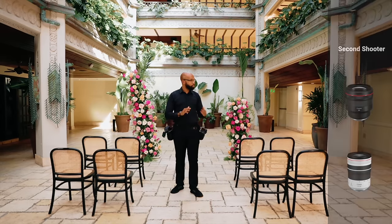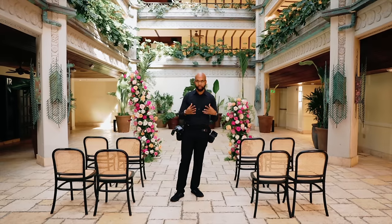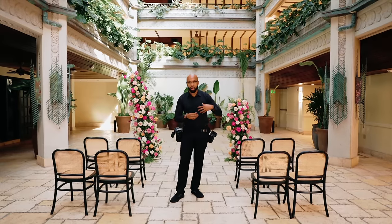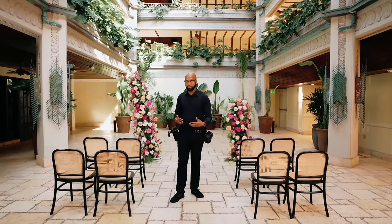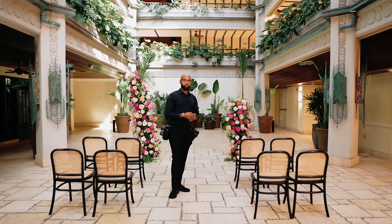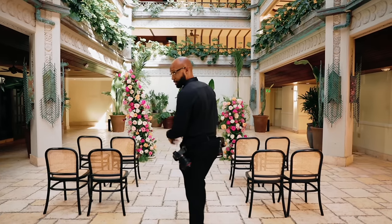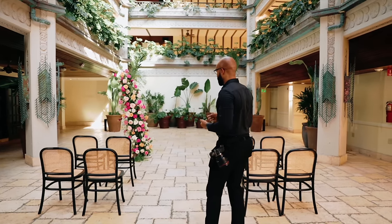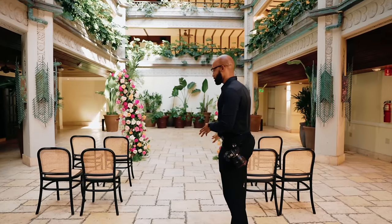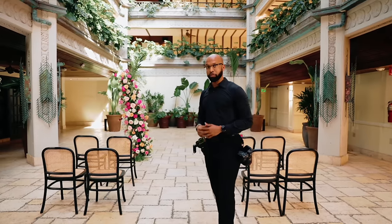I also like to tell my second shooters to get shots of people in the crowd, whether they're laughing, smiling, reacting to the bride coming down, the emotional vows, what have you. But we do that until the recessional, where when they're coming down, I'm back at the middle of the aisle at the end, getting everyone coming down. And I also like to tell the bride and groom a lot of times to stop at the middle and kiss. And then we head on over to the reception.